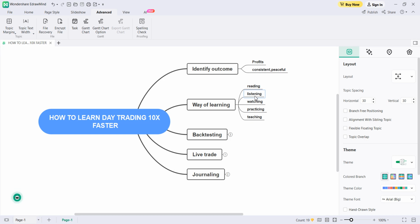Because from reading you're going to get 10% and from listening you're going to get 20% knowledge. The third one is watching. Watch one or two particular mentors whom you understand, what they are saying, and do it consistently. By watching the videos, you are going to get 30% of the knowledge.